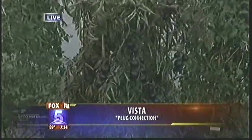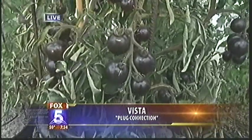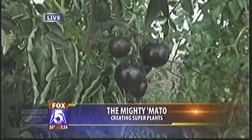Super plants. Super Heather, good morning. Super Heather. This is awesome. Our friend Dr. Oz is going to go nuts over this. I got to tell you, first of all, 8-foot tomato plants behind me. There are super plants, grafted plants, are what we're pretty much talking about today. It's how to make your edible food stronger, your plants, so that we can grow them at home, foolproof.